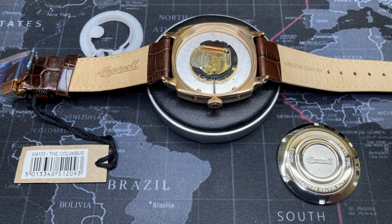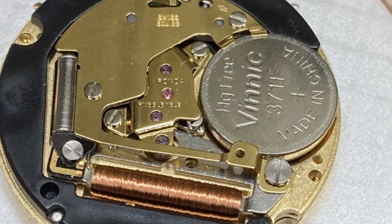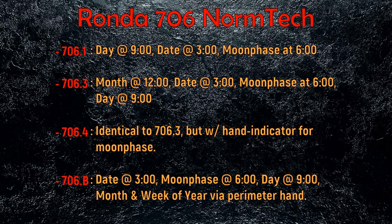The Ingersoll Columbus uses the 706.B version of the Ronda Normtech Series 700 movement. The Ronda 700 series of calibers are high-end multi-complication quartz movements. These watch movements are available with Swiss-made and Swiss parts designations. The 700 series is often found in affordable Swiss luxury timepieces, and there are many variations to the movement. So what are the differences? There are a total of four different versions of the 700 series of movements.